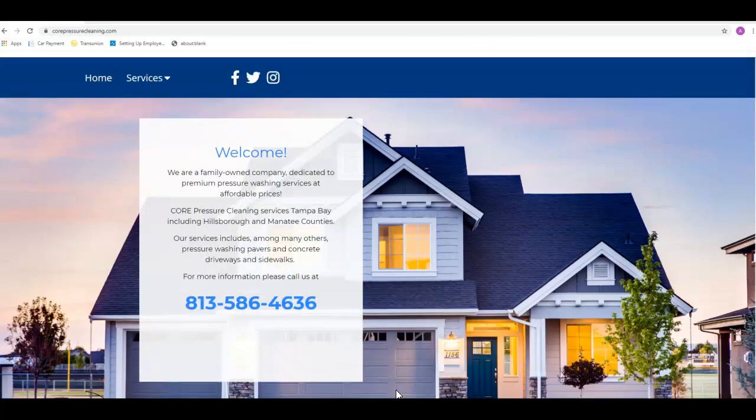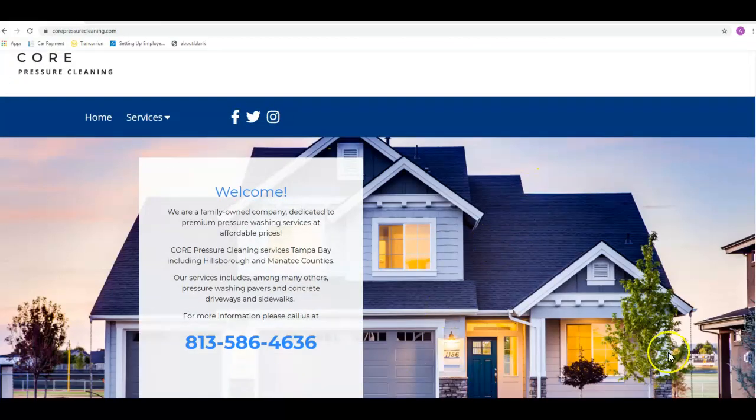Put a couple buttons on there, maybe a form over here to get an estimate, or some type of offer there with a form they can fill out so you get their information. Maybe get 20% off your house wash, or get a house wash and we'll throw in the driveway for free or something like that. Fill out the form here, and that way you get the customer's information.